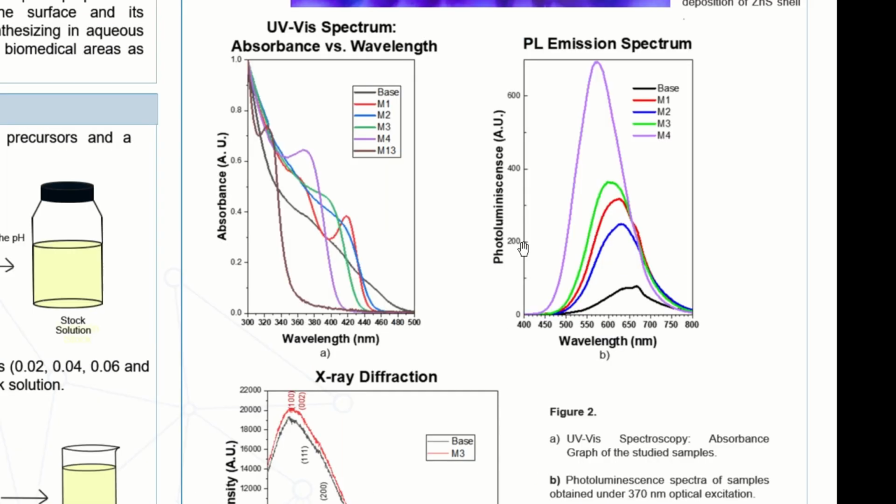In figure 2, some of the characterization studies performed on some samples can be seen. In UV-Vis spectroscopy, the baseline is shown in black, corresponding to cadmium sulfide quantum dots, where absorbance peaks are not apparent, unlike in the other samples where they are more definite at different wavelengths, particularly in samples M1, M4, and M13. In photoluminescence, the difference between the samples is significant. The base is at the bottom, and the best one, M4, has the definite peak. It is noteworthy that this is the sample with the highest concentration of shell precursors. Although this peak is still somewhat broad, the emission is becoming more defined with better properties after applying chemical treatment.